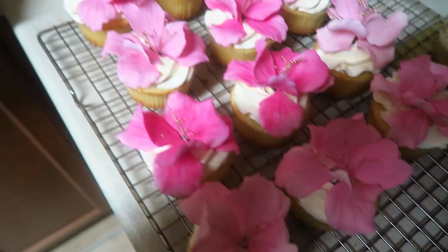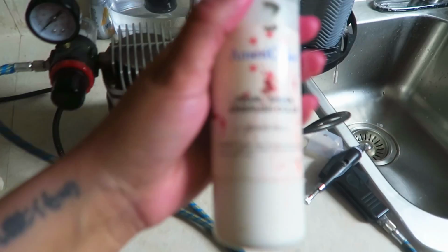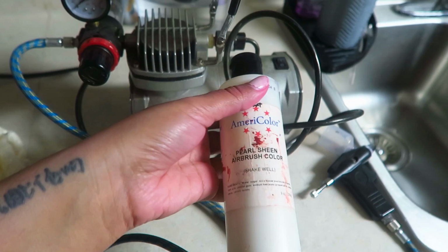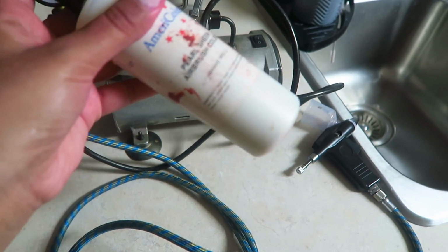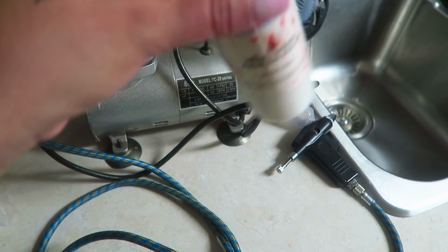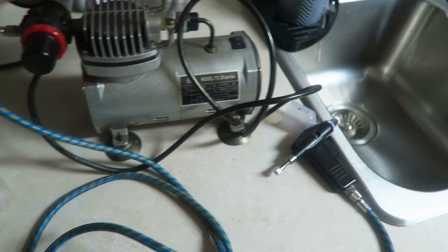And now, pulled out the handy dandy airbrush machine. I'm basically using this pearl sheen. Look at all that paint stain on this art mask. This is art right here. So it's like an airbrush sheen, little shiny effect. So I'm gonna airbrush the cupcake so all the flowers will have like a little bit of a glow situation.